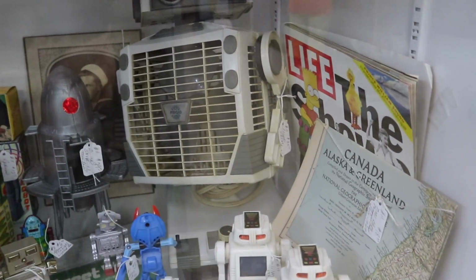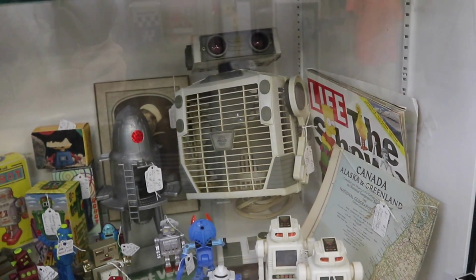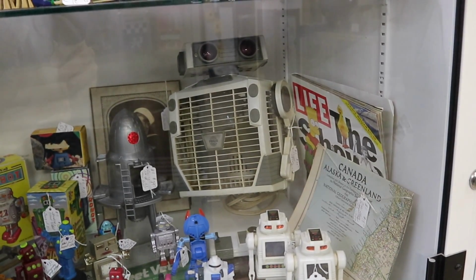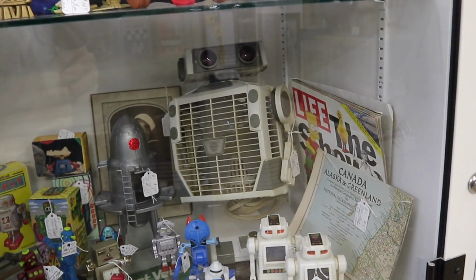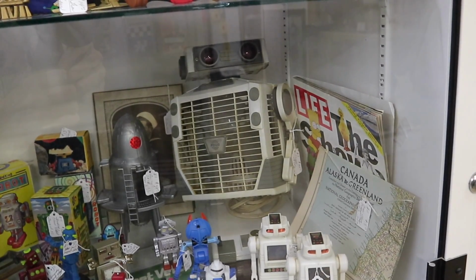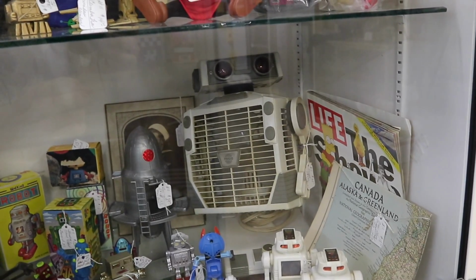Then in the back we have the Frigid Robot Fan. That's a hard one to find. I just showed one, funnily enough, in a video from an antique mall in Florida, and they had it priced about $100 more than this one. This one's priced at $75. I haven't been able to find any evidence of these selling, so that might be a good deal.